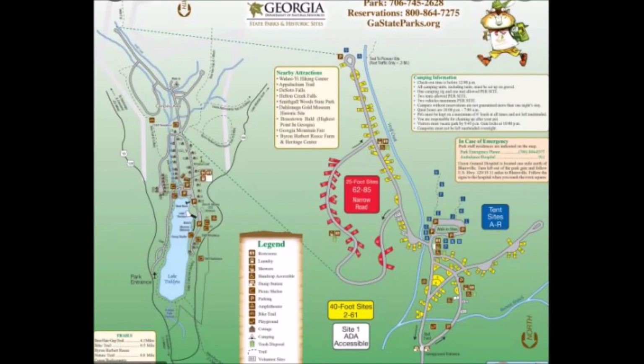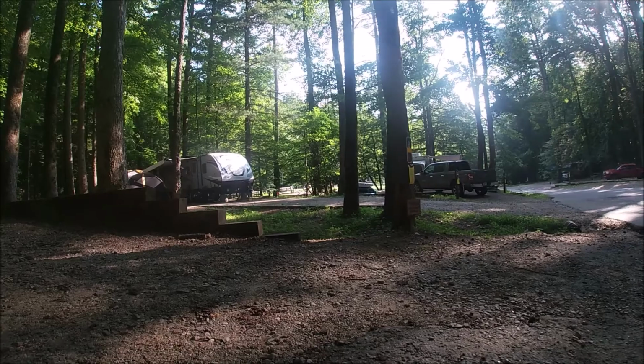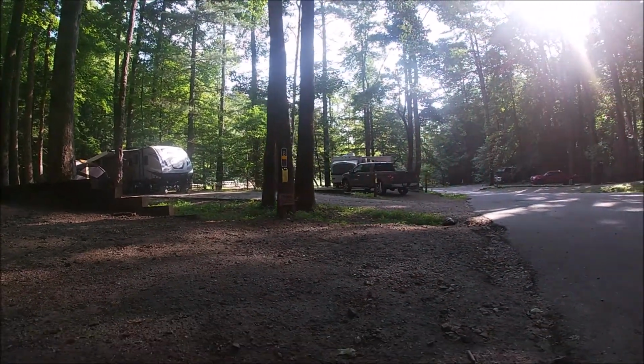We just stayed at Vogel State Park for about three or four nights. Here is a map of the campground. We stayed on campsite number 8.